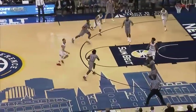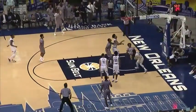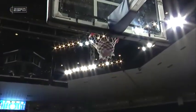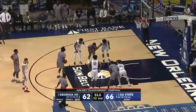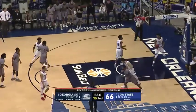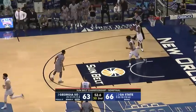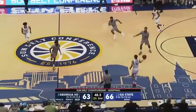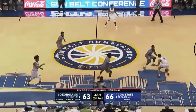Right there. He was clear on the other side of the floor. And what a foolish foul. 13th turnover of the half for Georgia State. I tell you, that young man's got a bright future in front of him. 9 points for Jackson. His 10th point cuts it to a three-point game with 53 seconds to go. Now it's different. They can play it straight up. Exactly.